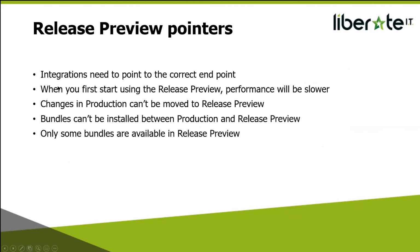So a few little pointers about using the release preview: your integrations need to point to the correct endpoint, because of course your integrations are aiming at your production system. When you first start using the release preview, the performance will be slower. As I mentioned before, changes in production can't be moved to release preview, and bundles can't be installed between production and release preview, i.e. you can't create a bundle in release preview and move it into production.